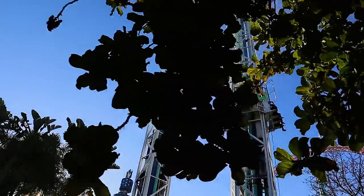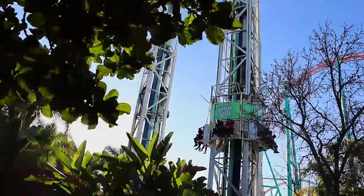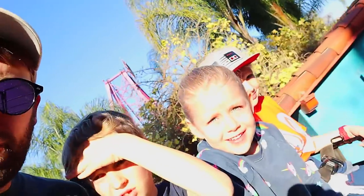Does that look scary? That'll be fun. That would be fun. Going up and down on that thing. I want to go on that. I want to go on that. So he's following us just in case the horse poops and he has to pick it up.